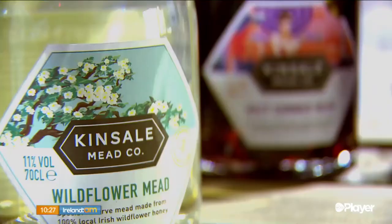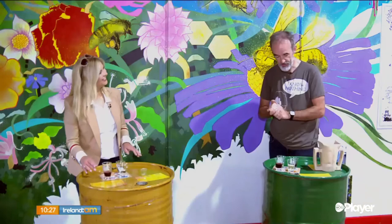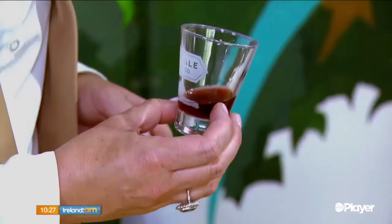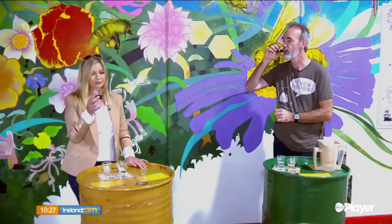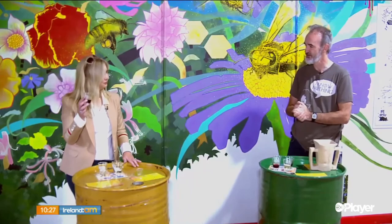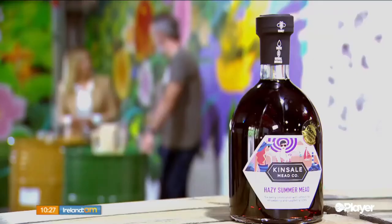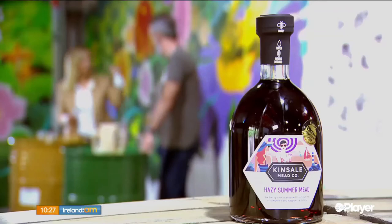So next we have the hazy summer mead. Yeah, so the hazy summer mead, there are six different berries in this. The predominant flavor is strawberry, raspberry, and blackberry. Oh, that's really good. That's quite a strong taste in comparison to the other two. It is. It's definitely a lot fruitier, and this is really one that you could have lightly chilled. You could pour over ice with berries. We sometimes call it our Celtic sangria. Yes, you can imagine that being a huge hit at a party.